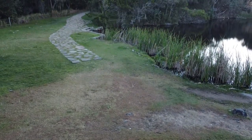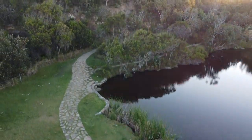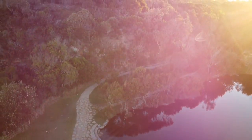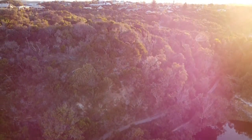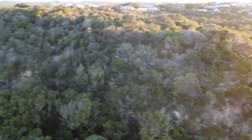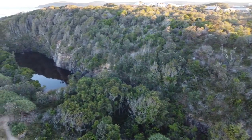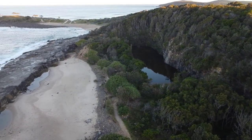The reason I was looking towards the sky, there was an eagle. And I think that's why I came back over here to the waterhole first, before I took the drone up, because drones and eagles don't mix. I decided it was safe enough, so I went up and I'll show you where this hole is. There's the other hole. Just the untouched beauty of this place is just amazing.